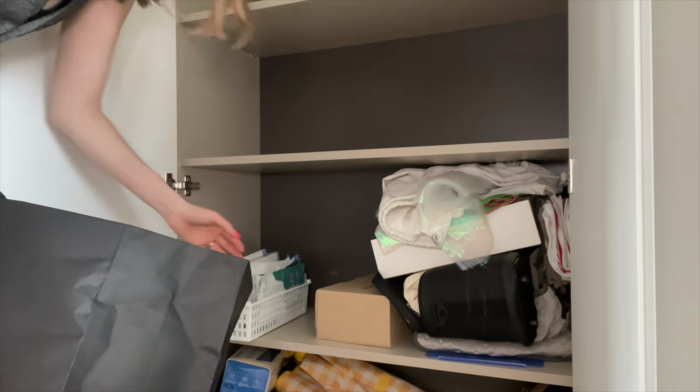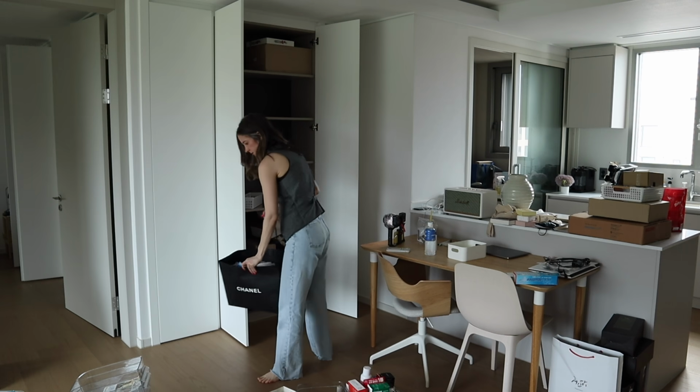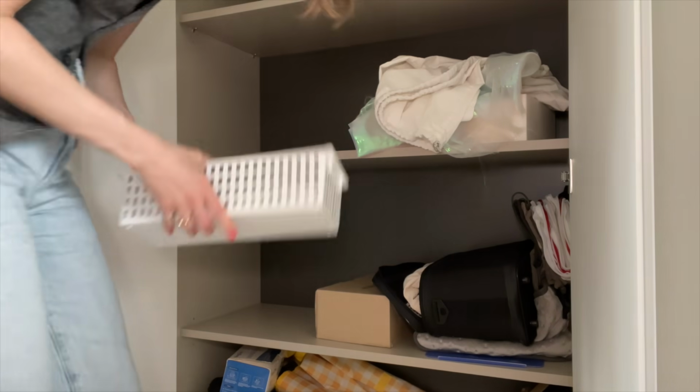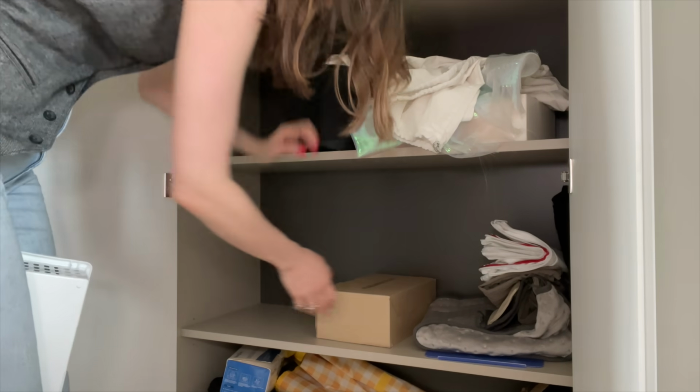All of these are masks. Okay, this is also stuff for work, so I will leave it here. This is also work.